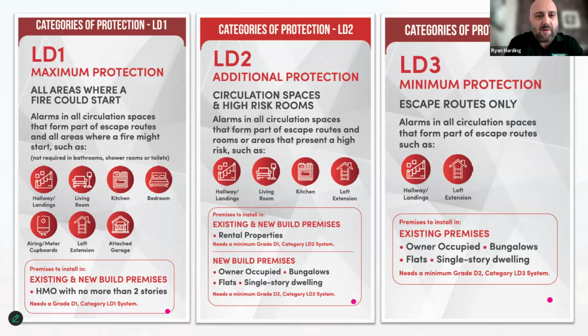What we always advise at Hispec when doing an LD2, however, is to always, where possible, fit the grade D1 sealed unit, especially in new builds where we don't know for definite, A, is the person living there going to be the homeowner, or B, is it going to be the homeowner, but they might in a few years' time think about leasing it out and then have to upgrade the whole fire system. May as well do it at the point of build.